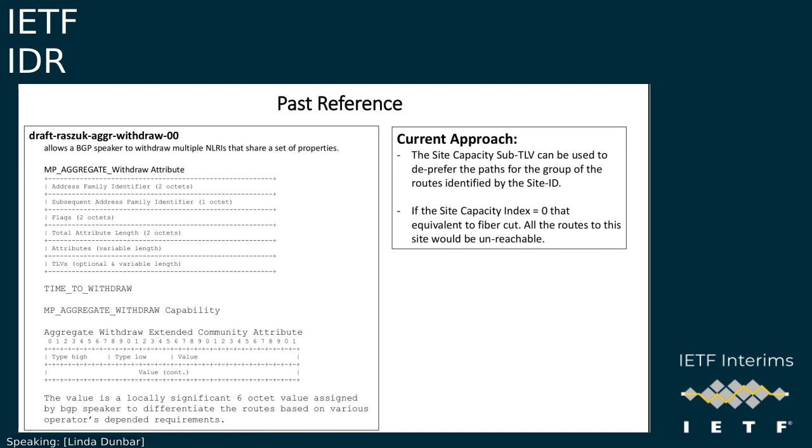Just continue his talk. So this one, the current approach is really to prefer a path, a group of paths, to a group of routes. So basically equivalent to a fiber cut, and all those group of routes become unreachable. I think that's it. Next page.